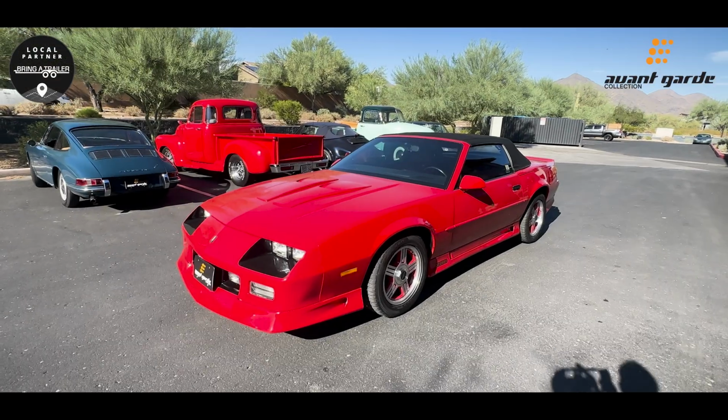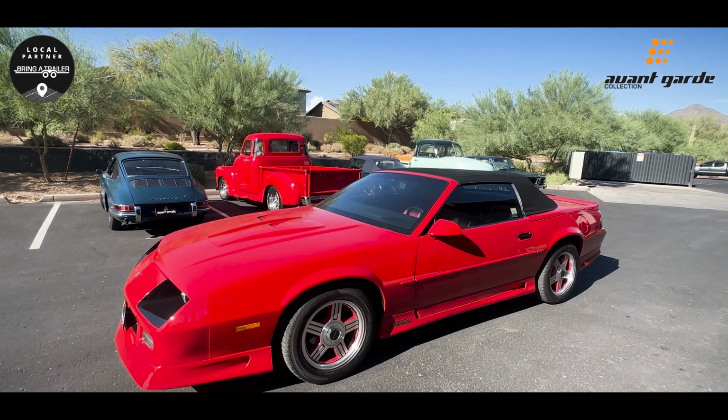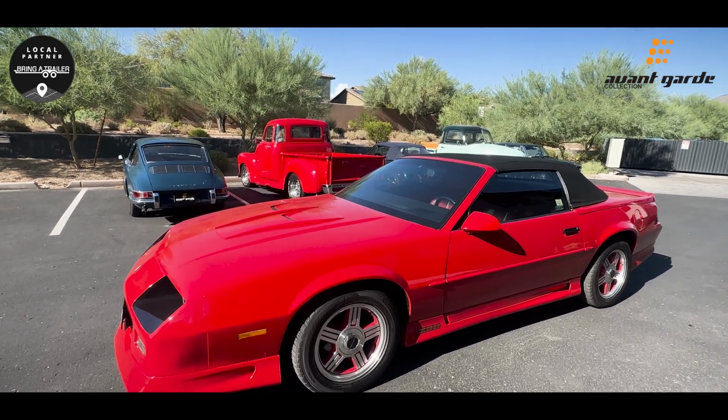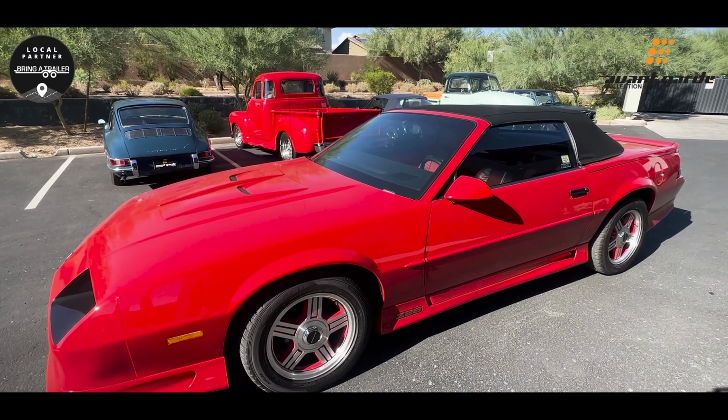Guys, we're gonna look at this 92 Camaro that's actually in excellent condition, going from the paint to the wheels to the top to interior. It's been really well kept over the years.